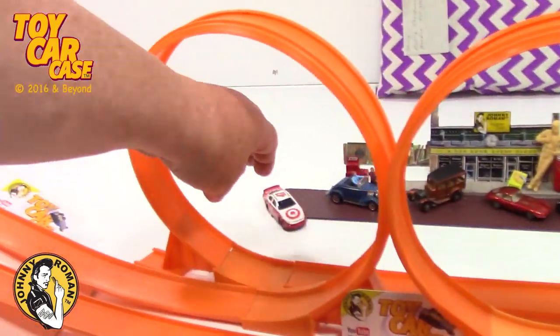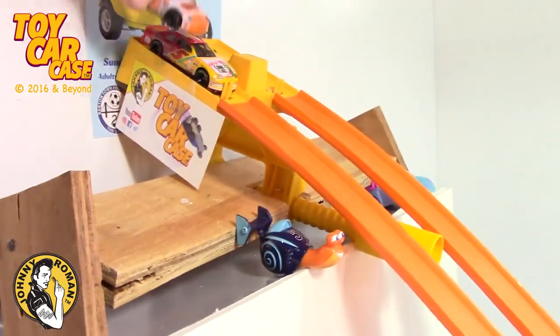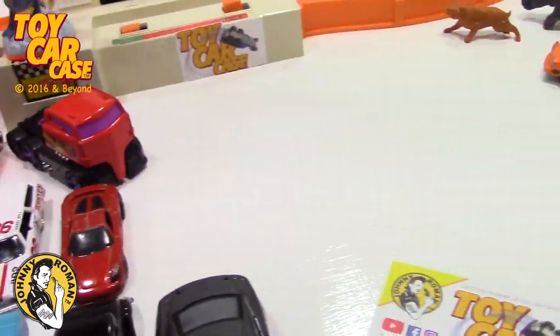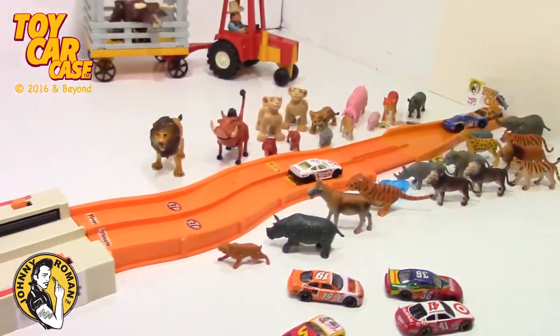I think we'll do a Dan Ryan with all these. Some are good, some are bad. Let's see these. They don't make it at all. Look at this.